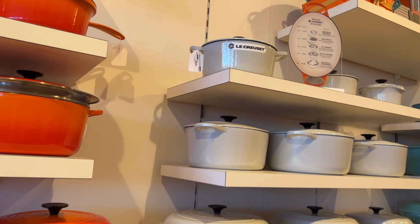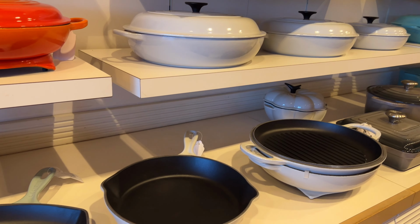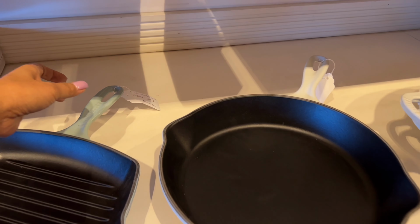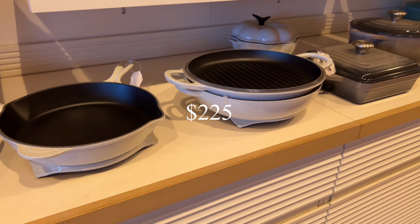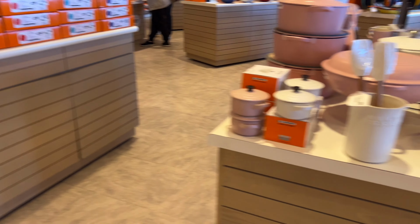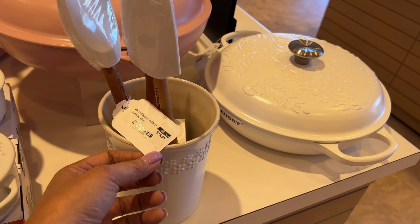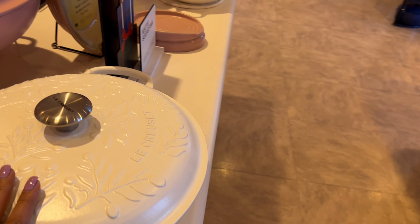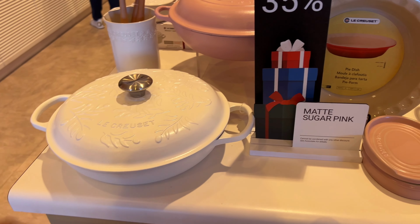$374. That one here. $324. $225. Nice one. And this one here. Look. $75. I got this one. Oh my god. Look at that. Look at this.